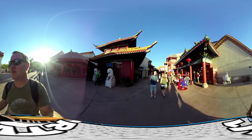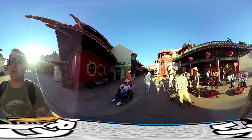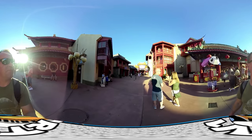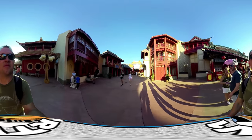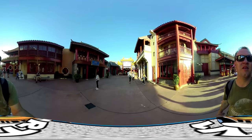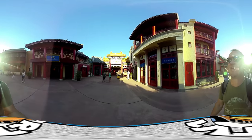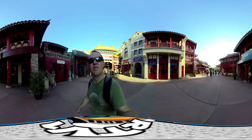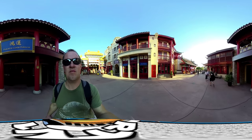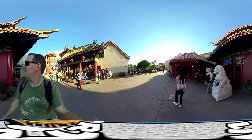Walk down this way and then we'll head through the store. It's a really big store here, the House of Good Fortune here in China. Let's go through the store.